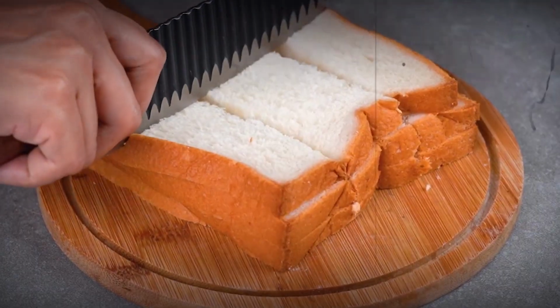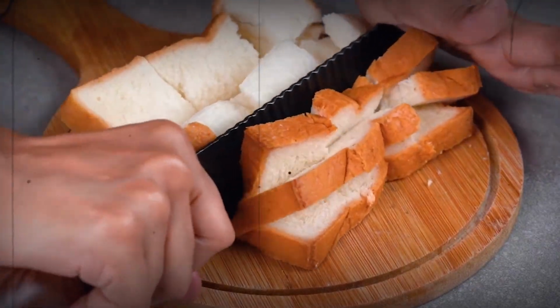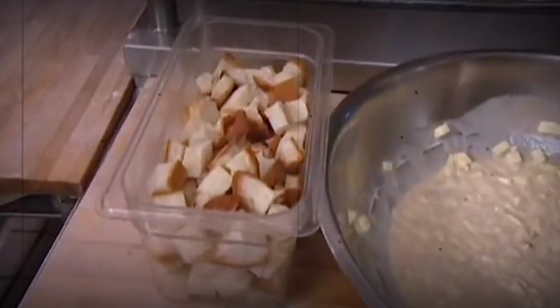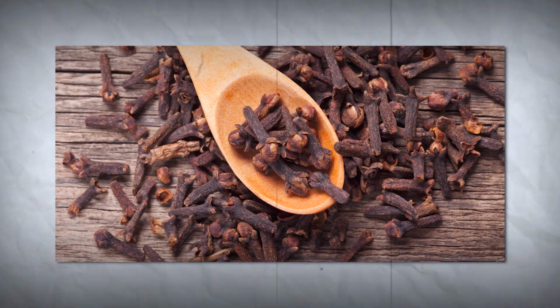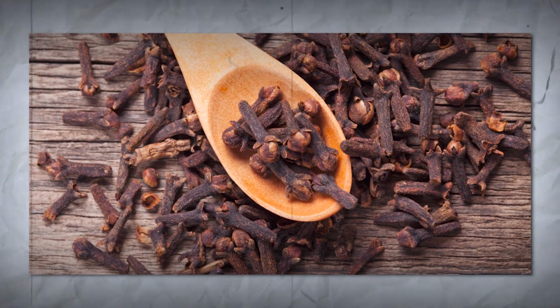Bread pudding's versatility is another reason it endures. While the classic version calls for simple white or wheat bread, variations abound, from brioche to challah, each bringing its own richness. Raisins can be swapped for dried cranberries, currants, or chopped apples. Spices shift with seasons: cinnamon, cloves, allspice, and toppings range from caramel sauce to whipped cream.